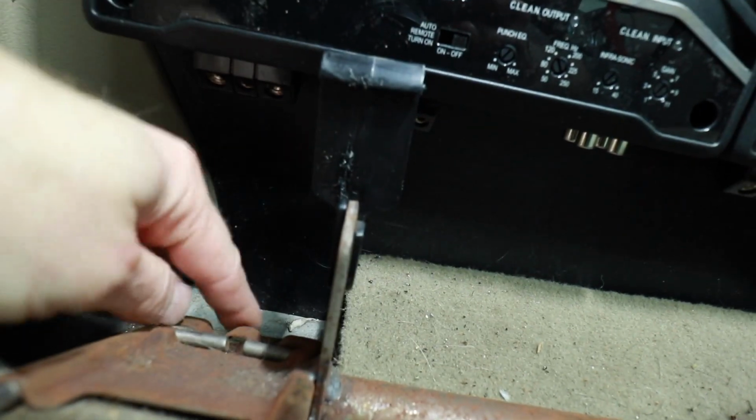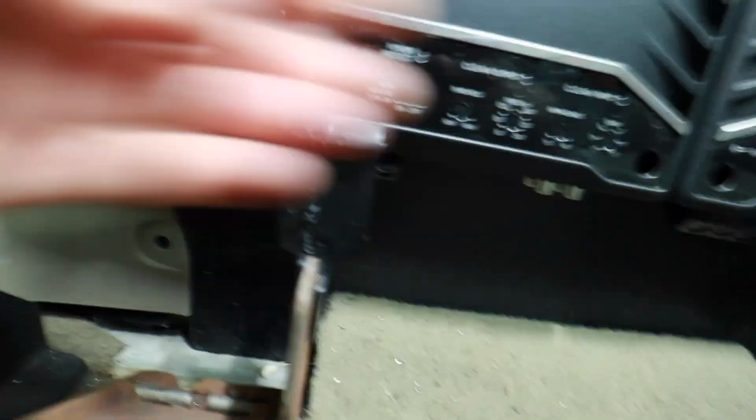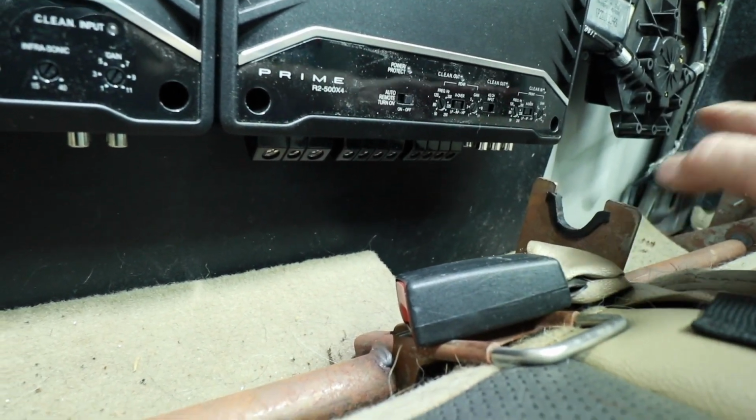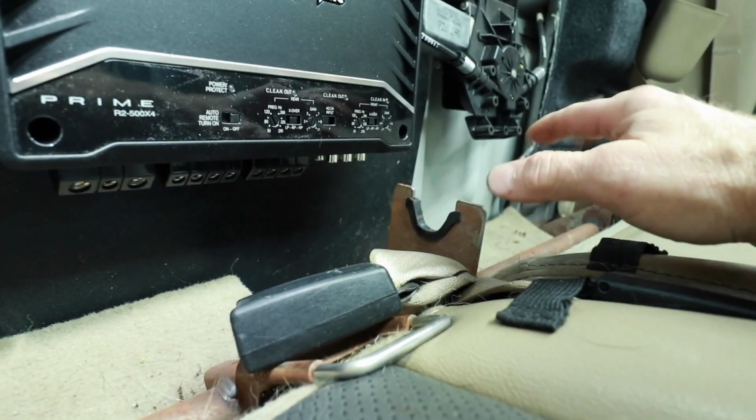The ground wires can be out here. More than likely we're going to be grounding it here or somewhere in this area. The RCAs, they're all going to go that way. So there's plenty of room for those to get up and tucked and grab into the frame and do what they need to do for that side.